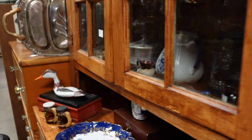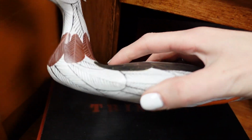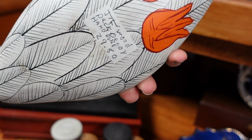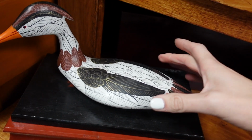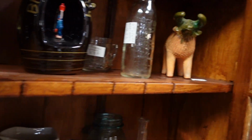Now this booth was 50% off everything. And this bird caught my attention. When I turned it over, I saw that it was signed. You can see the signature there. And I figured for 50% off, I like the lines of it. I love that it's painted on the bottom. It shows that the artist took that extra care and time to paint the bottom.